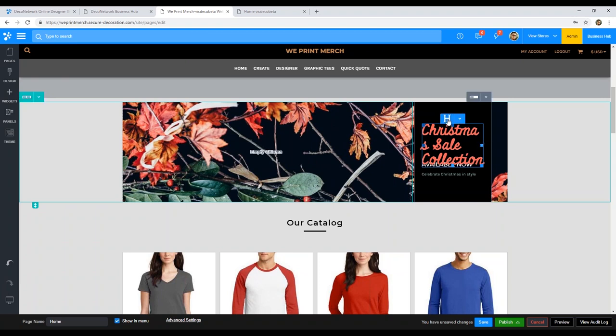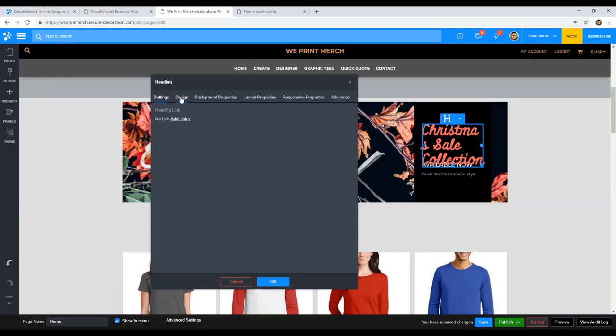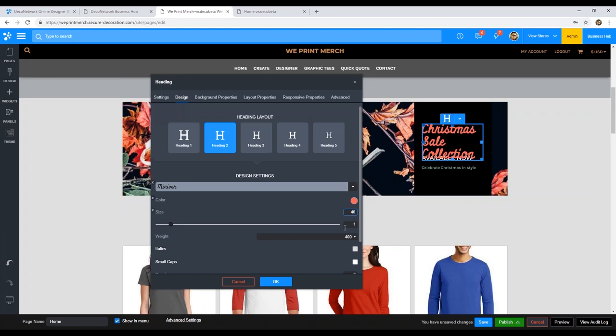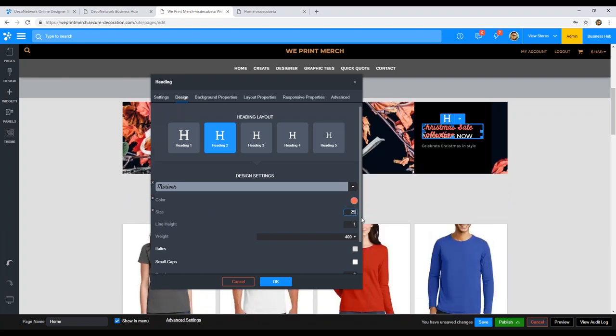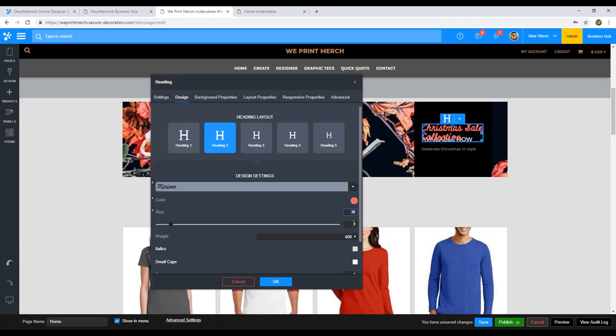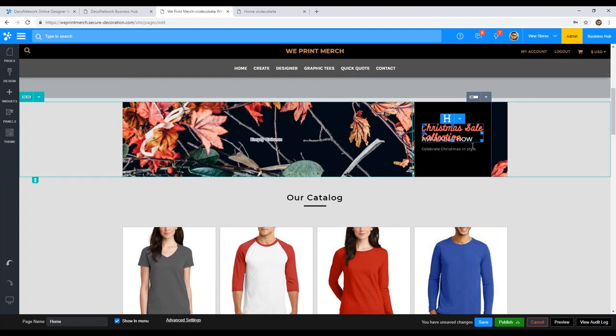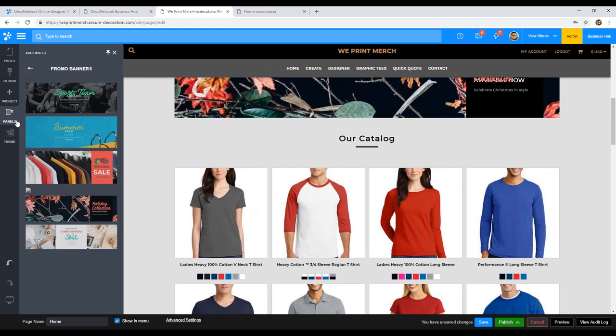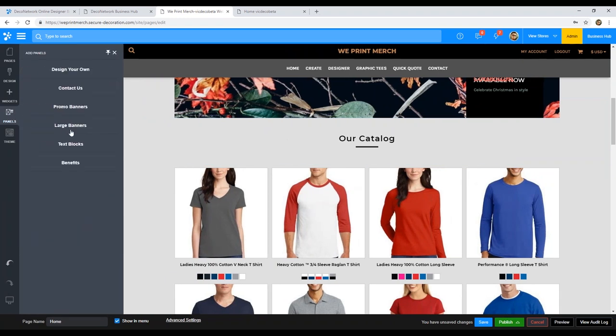You can also make edits to the font size. So we come in design, size here, let's just go with a 40 rather than a 37. Let's just go with 25. So you can begin to make those adjustments right in here. Okay, and moving on. So besides those panels, and we do have quite a lot of other panels as well.